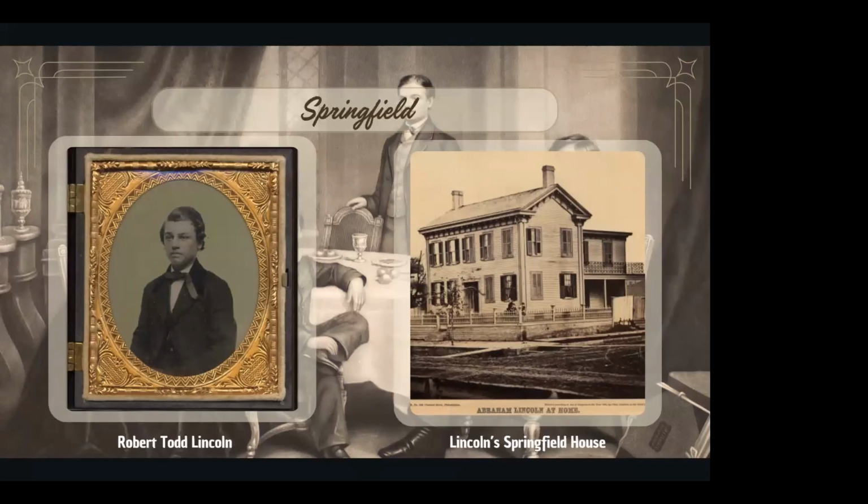Abraham and Mary had their first child, Robert, 9 months after their marriage on August 1st, 1843, while living in the Globe Tavern, a local hotel. In 1844, the Lincolns purchased their first home. They bought the home off of the same reverend that married them. This is the only house that Abraham would buy.